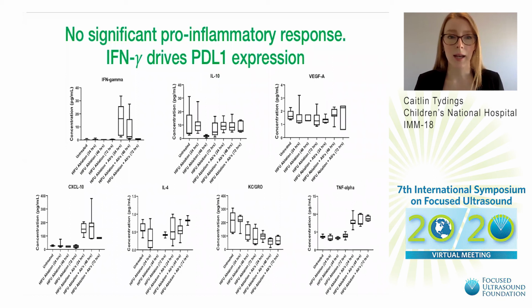With regard to cytokines, there was no significant pro-inflammatory response following HIFU ablation alone. And following combination therapy, interferon gamma increased, which is a little bit concerning because interferon gamma can drive PD-L1 expression, and this was shown to increase even after our last dose of anti-PD-L1.